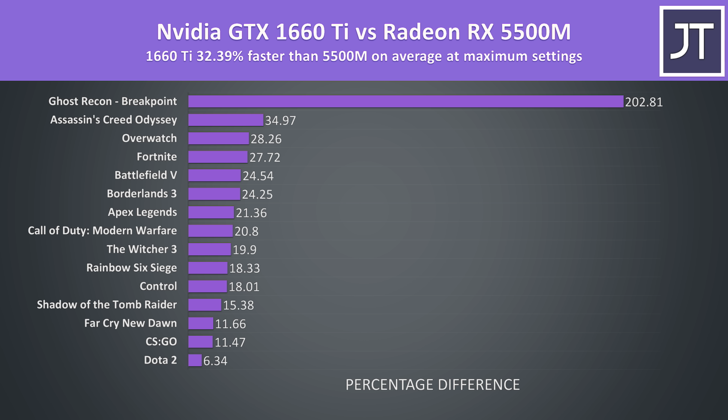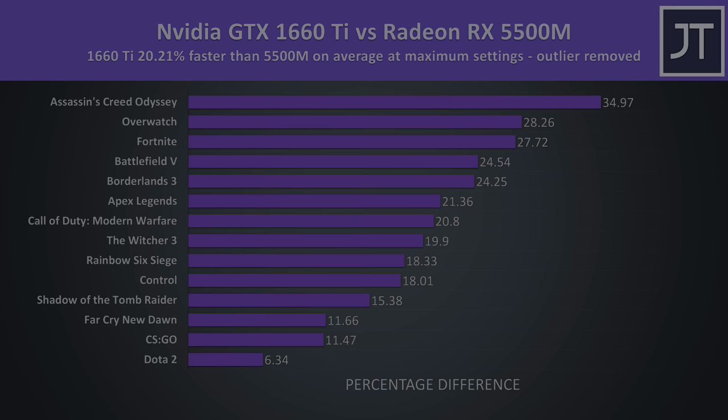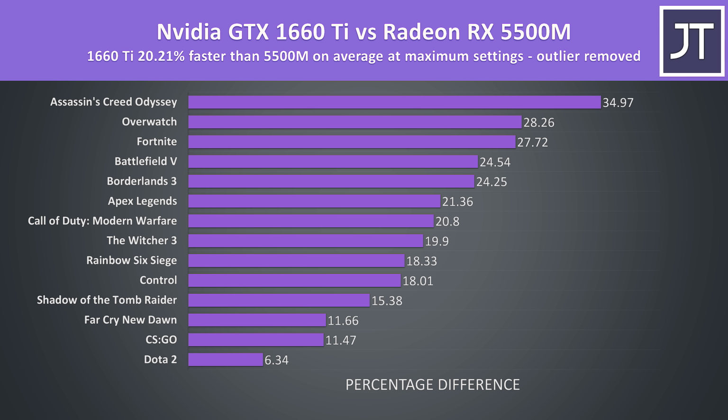These are the differences in performance when looking at all 15 games tested at the highest setting preset, as this is where we're generally going to be more GPU bound. That massive Ghost Recon result is lifting up the average performance a lot, putting the 1660 Ti 32% faster than the 5500M. Given it's probably not likely you'd want to run that game at max settings due to lower FPS anyway, and because it's obviously such a massive outlier in the data, I've also got a graph showing the other 14 games only. With the outlier removed, the 1660 Ti is around 20% faster than the 5500M on average.